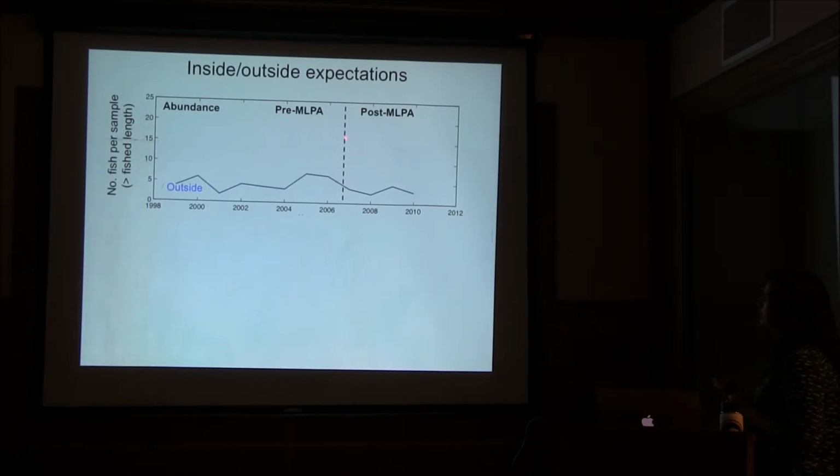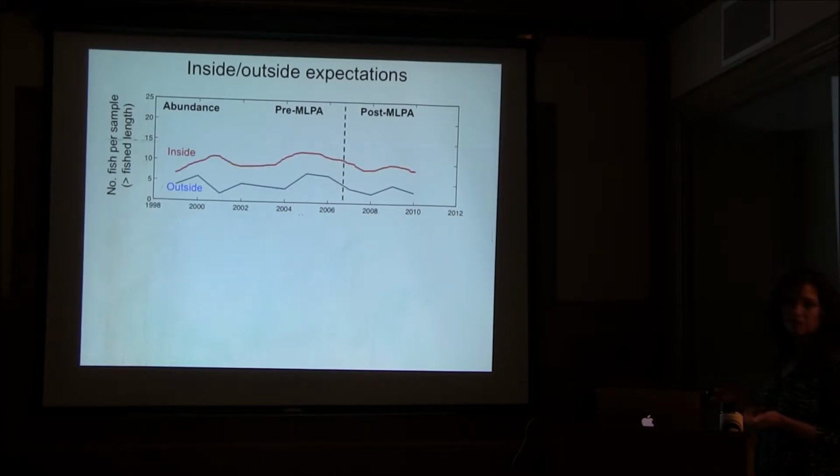So here's 2007 when the new MPAs went in. The expectations generally when you put in an MPA, so there are also some old reserves in this area too. If this was the amount of fish that you had outside of your MPA, we don't have fishing going on, so we expect to see higher fish abundance inside an MPA. When a new MPA goes in here in 2007, the expectation would be that it would increase after some time to the same abundance as the older reserve.